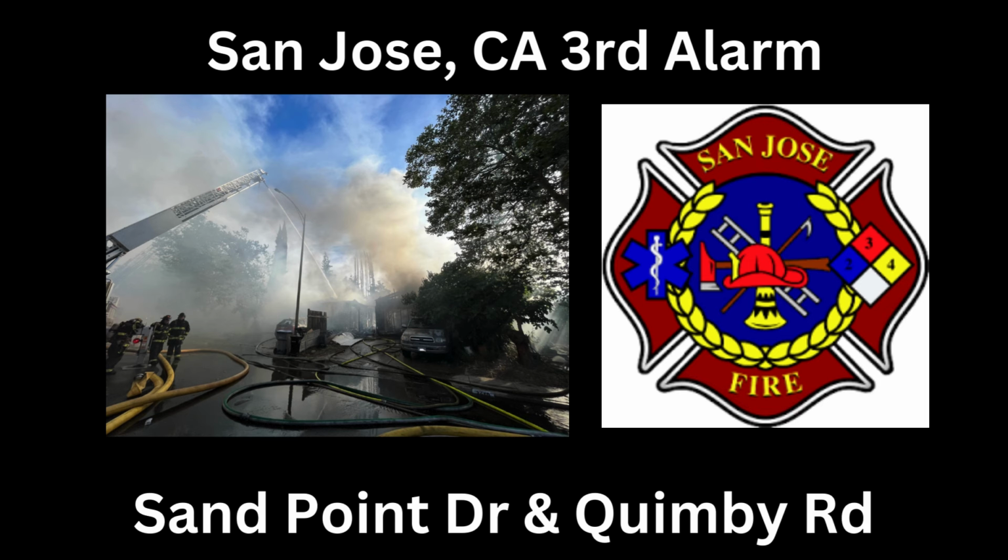IC from Branch 2 on Command 21. Go ahead, Branch 2. Hey, I'm good to cut Engine 13 loose from our incident. Do you want them to report to another location? Branch 2, give me a rundown of the apparatus you have so I can have total accountability. Okay, Branch 2 has Engine 2, Engine 18, Engine 3, Engine 13, and Truck 30.